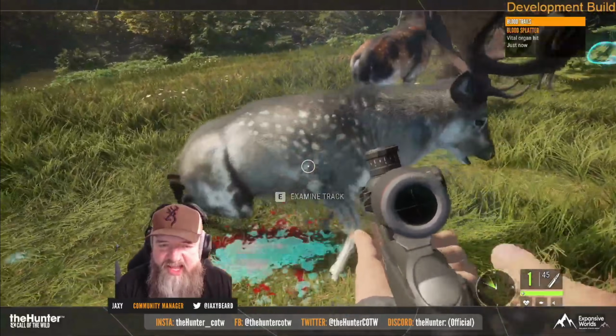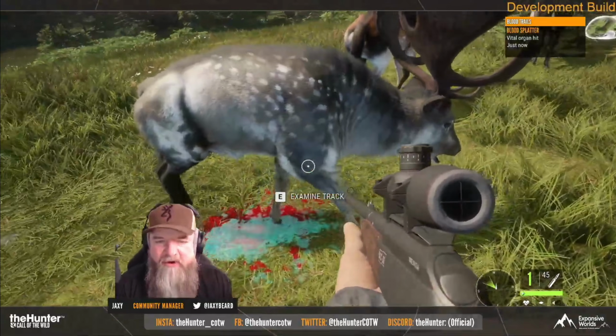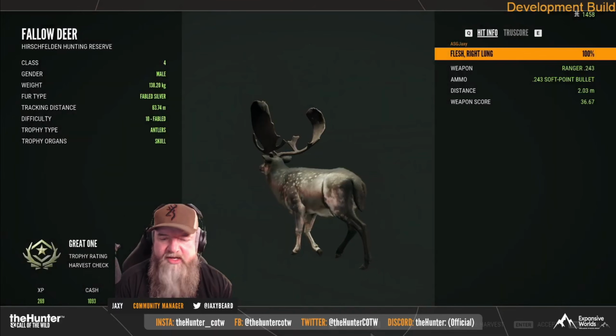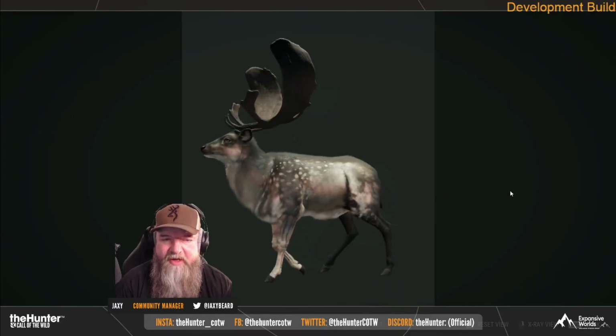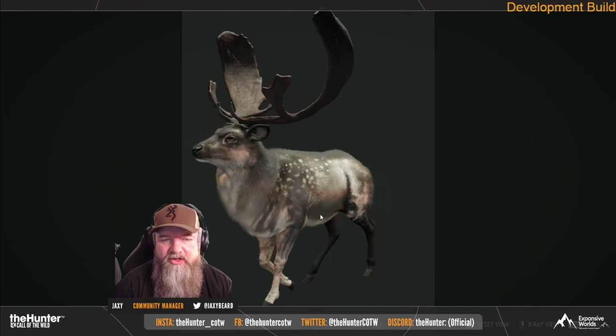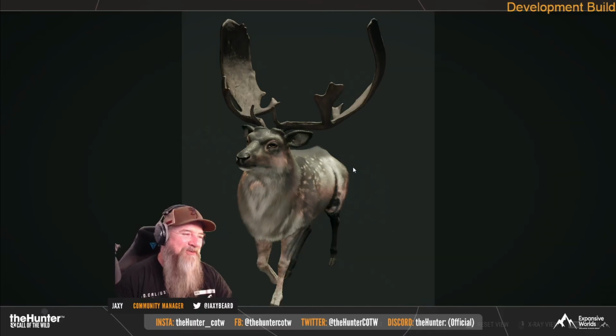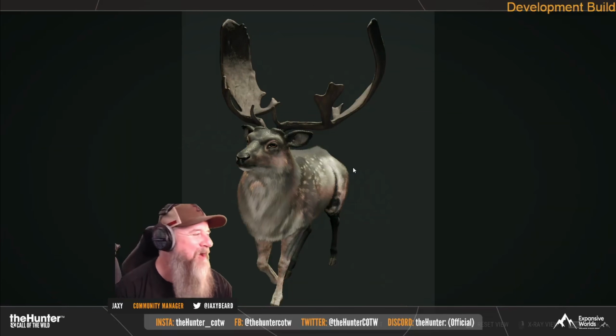This is one of the nicer looking ones, and that rack on top of its head, it's really crazy. Now, when we first saw this, we kind of thought that maybe it had velvet. It doesn't look like it has velvet in here. I think it's just a very bulky rack. And as you can see, there's no tines coming off of it for the most part. It's like a full-on palmated rack with extra palmation and mass. And I think that's really cool.